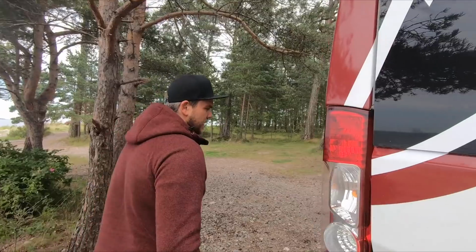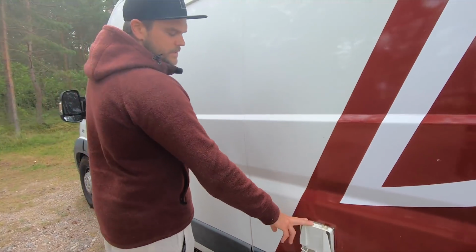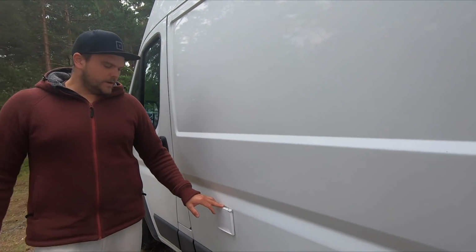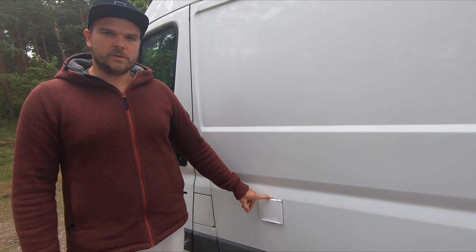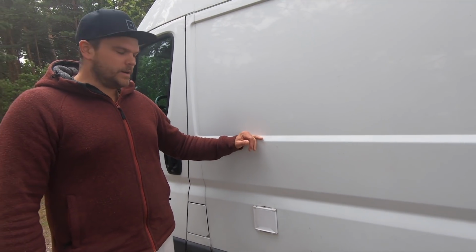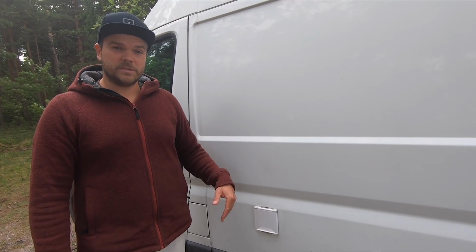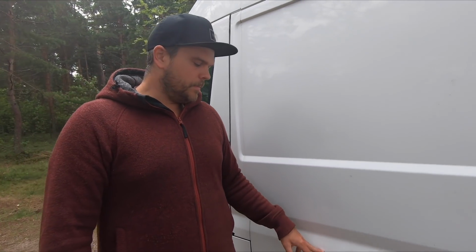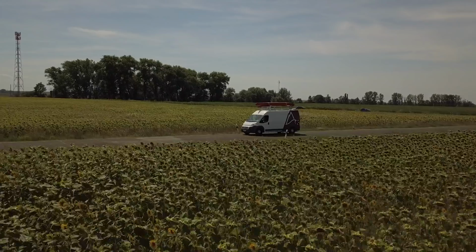So let's have a look at the other side of the van. There's the exhauster from the gas heater inside for the warm water, and there, when we are on a campsite, we can plug in 230 volt. So we have 230 volt inside the van, but when we are on the road, we just have a 12 volt system in the van. That is totally enough for us, and that's it.